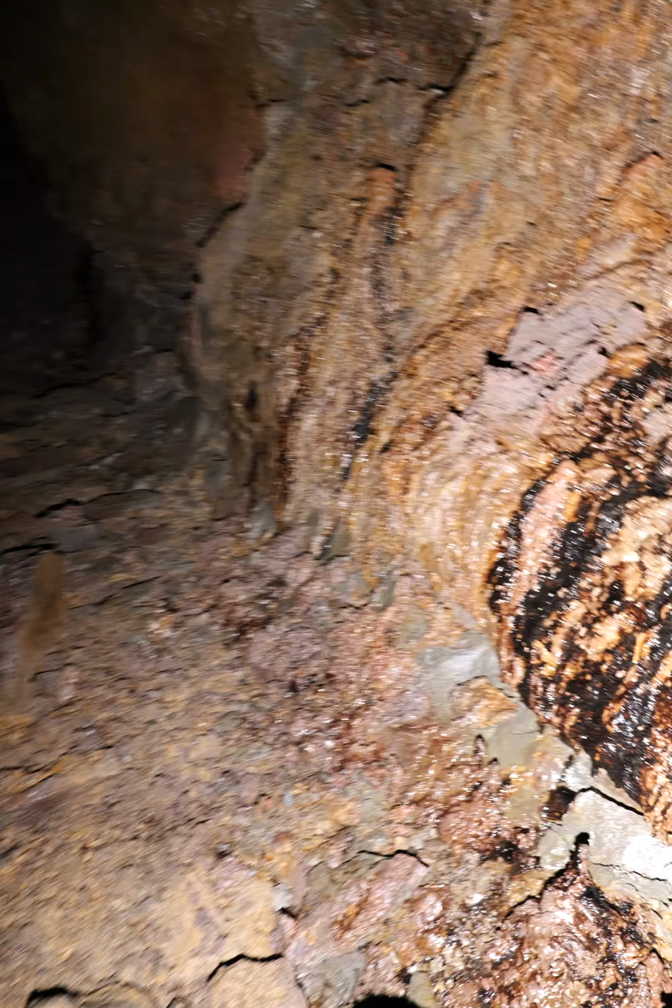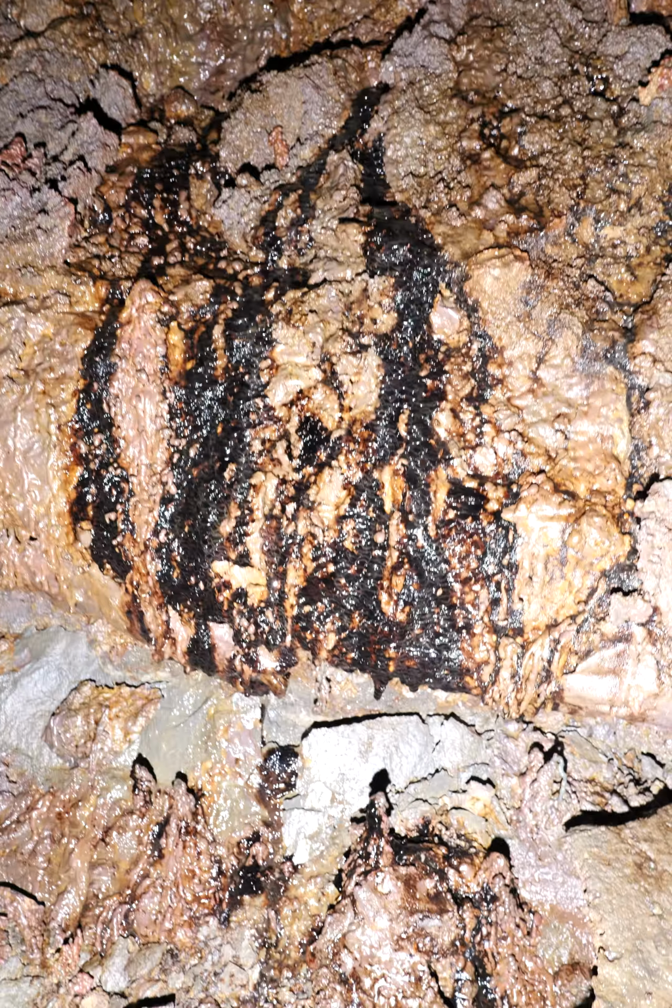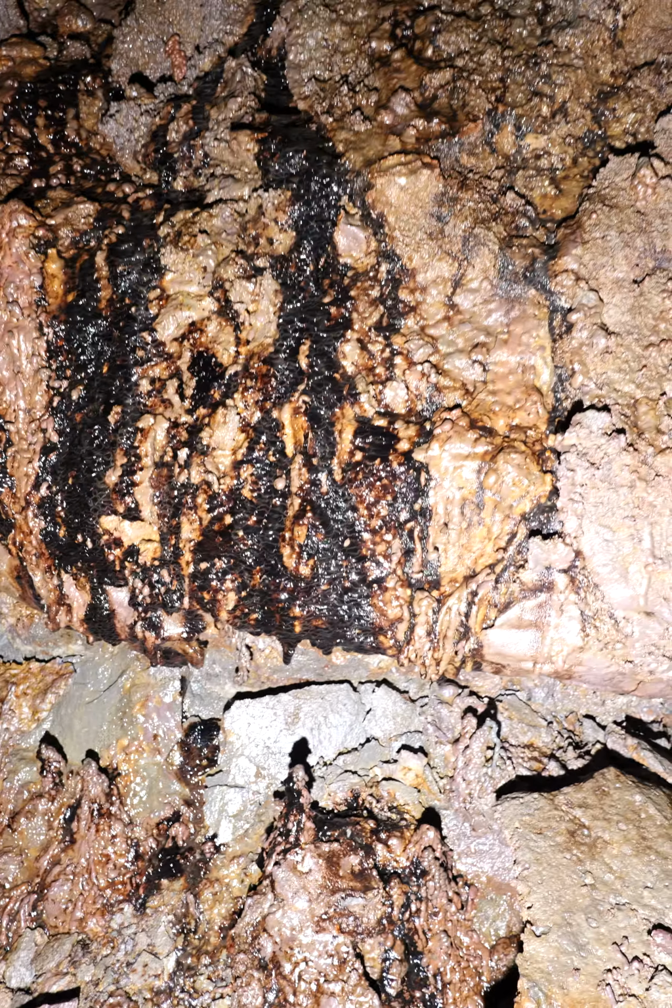Man, this cave is cool. I'm just glad it's open to the public. Like I said, some of the good caves are gated. They literally have a steel gate blocking them. Some of the steel gates, even when they're unlocked, they're hard to get through.